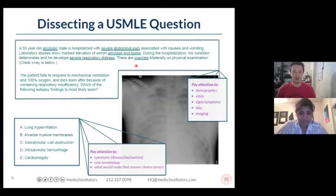A 55-year-old alcoholic male with severe abdominal pain, nausea, vomiting, and elevated amylase and lipase deteriorates with severe respiratory illness. There's crackles, rales in the tails. This is what the x-ray looks like. Unfortunately, he fails to respond to intubation and mechanical ventilation and passes because of respiratory insufficiency. Which one of these is the most likely finding? And I'll give you guys and gals a few moments.